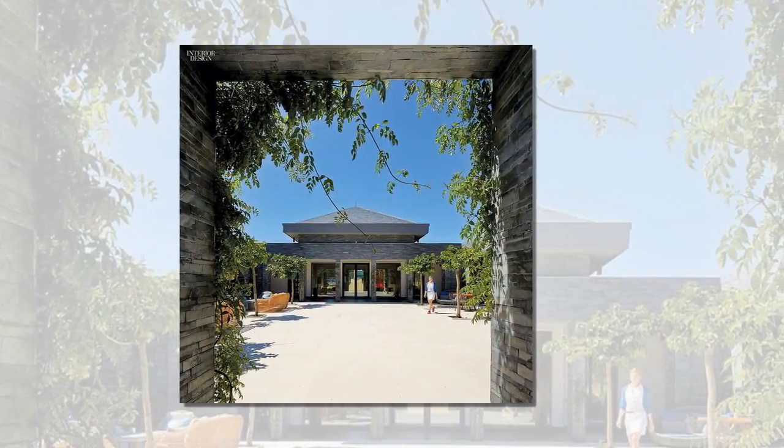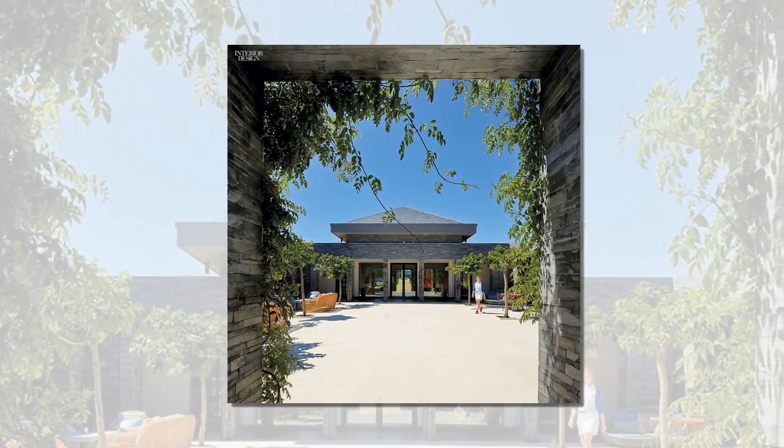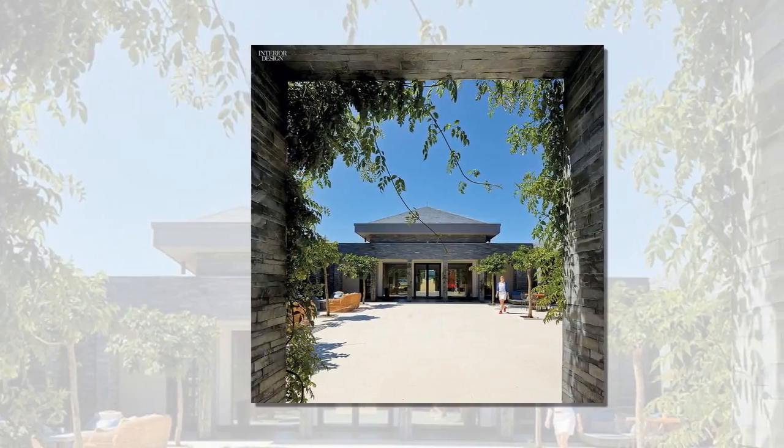The smoked glass reflects the country's landscape, shielding inhabitants from view, while the rear of the cabins encapsulates a log cabin look.